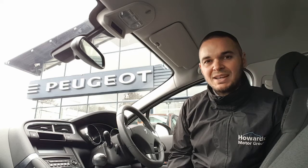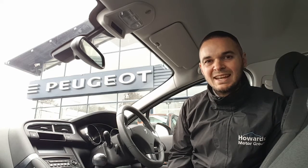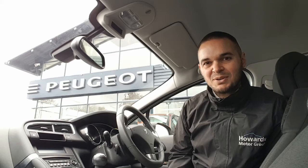Inside the car, the radio has CD player and Bluetooth. And on top of this, there's air conditioning, automatic headlights and wipers. You get cruise control and speed limiter. The car is just £20 a year to tax. So let's have a look around.